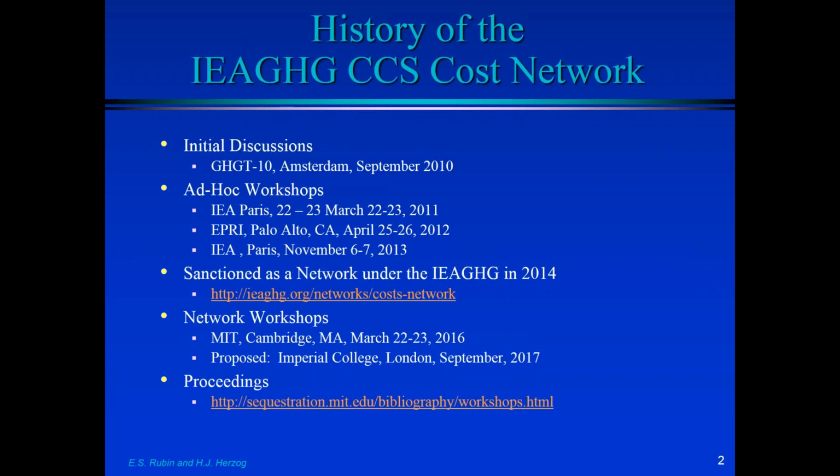Once again, Keith went over this briefly, a little more detail of how this whole process got started and led to the cost network. It started with some initial discussions with a group of about 20 or 30 of us back in 2010, saying that we did all this work in the IPCC Special Report about cost. We thought we had it down well, but in the first decade of the century lots of changes came to cost, and we were confused about what CCS really cost at that point, and we decided to go ahead with a series of ad hoc workshops.